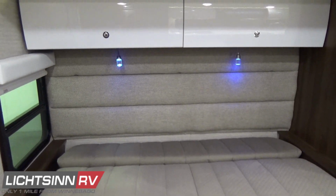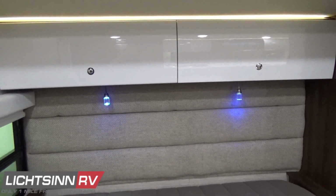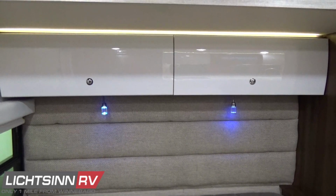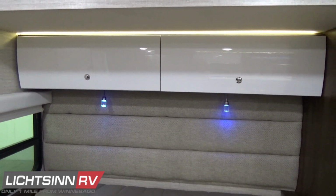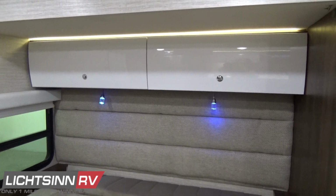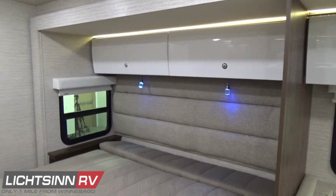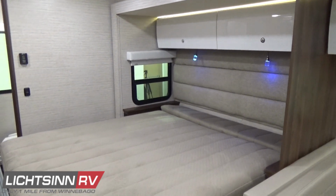But when used as a walk-around queen bed, we have a tremendous amount of overhead storage with directional reading lamps, or as you can see here, the blue night lights. Beautiful LED backlit lighting. You can see the padded headboard, fresh air ventilation with the side-hung window, and then also the MCD roller shade. We've also included the privacy panel between that and the dining area.